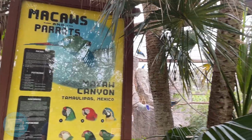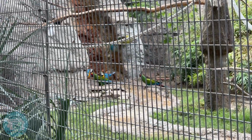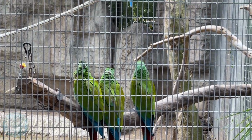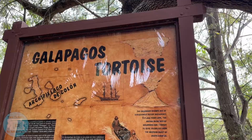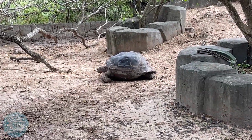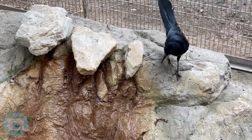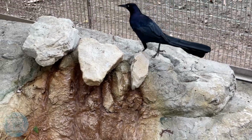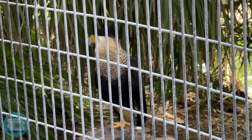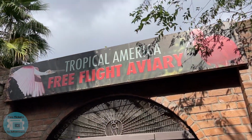We have found the macaws and the parrots. Across from the macaws and the parrots, we got the Galapagos tortoises. Getting some water there. Found yourself a watering hole, Mr. Blackbird. I know, those birds are very loud. So over here we have the northern crested caracara. Looks like we have a free flight aviary we can go into.